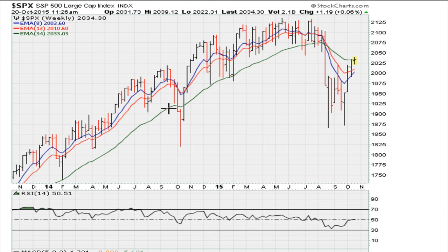SPX weekly, again, just like the NASDAQ, the fight is right here on the 50. And so if the market can stay above the 50 and build onto this, that's good. So in other words, if we roll over around the 50 and point down, that's going to be significantly bearish. And if we do find a way to move above that 50 level on the weekly RSI, that is going to be bullish.